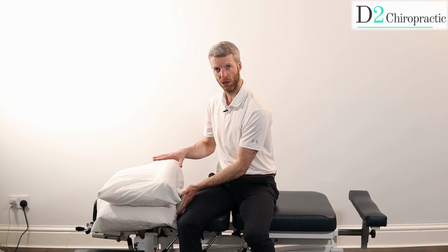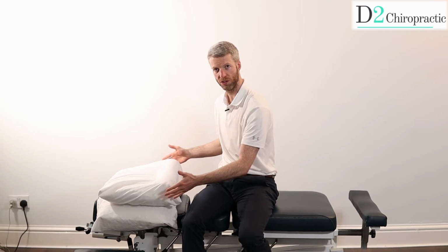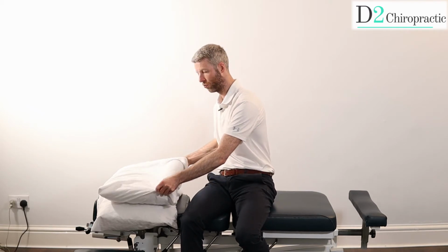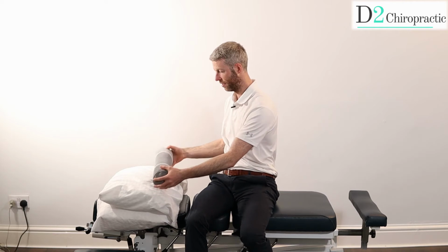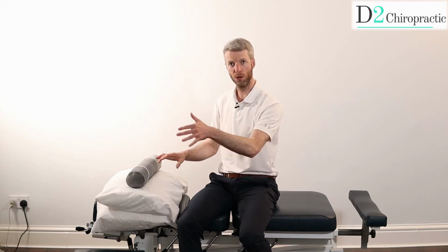So basically for side sleeping, you just want to make sure that the pillow height matches your shoulder height, and that you sleep with some sort of a ridge here, whether it's the cervical roll actually inside the pillow sleeve, or you get the contoured pillow and you prop the higher side up against the shoulder.